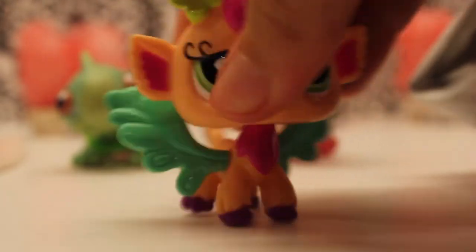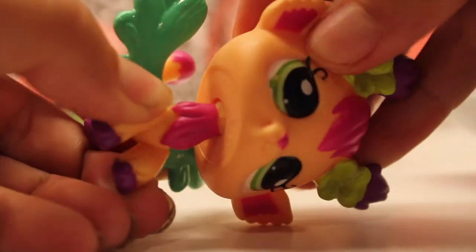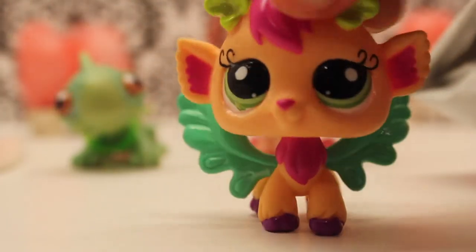And this is really squishy. Squishy. And you have to move the head. It's like one of those newer LPS. This is a really cool fairy. Wow, this is so cute.